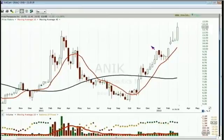Okay, let me go to another one here that we've talked about quite a bit on the show. This is Anika Pharmaceuticals, A-N-I-K, and this is one I've been tracking for quite some time, and it previously had offered a buy point. If you look back here, when the 10-week line crossed the 40-week line for more aggressive investors, that could have offered a good opportunity.